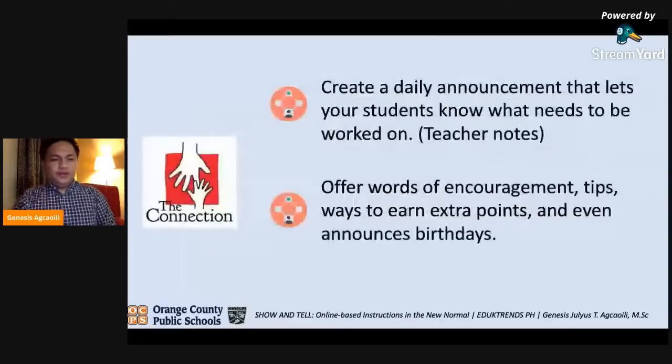So, how are we going to do that? Number one, connection with the parents, the triangulate, is very important. I have here two things na masasuggest ko sa inyo na gagawin ninyo during your remote learning. Number one, create a daily announcement that lets your students know what needs to be worked on or what needs to be done. Ano po ibig sabihin nun?